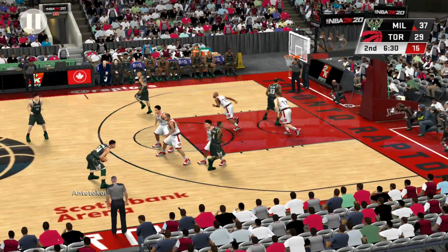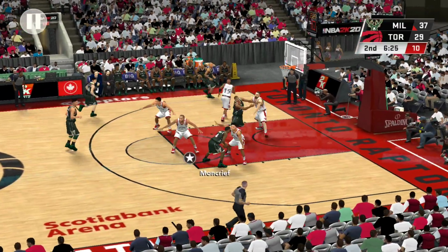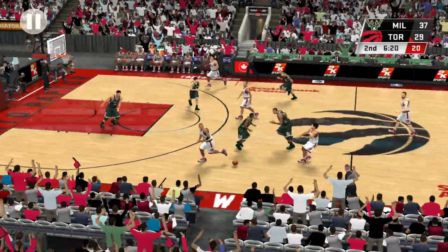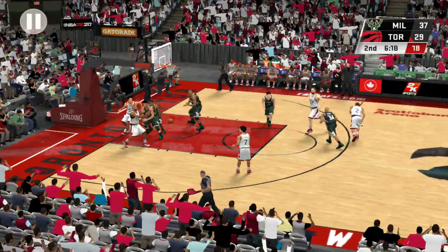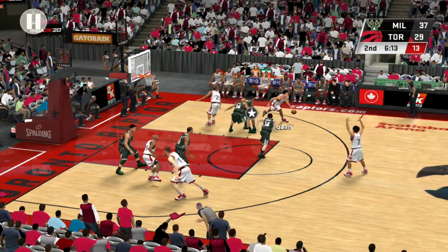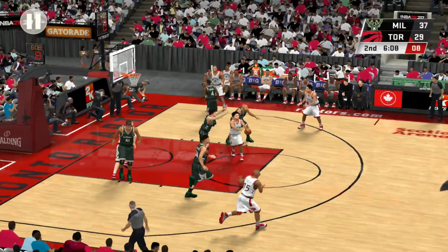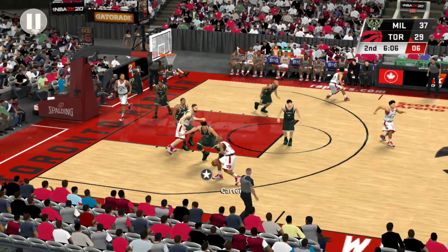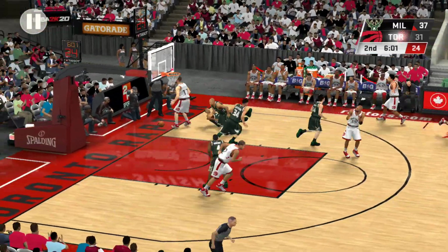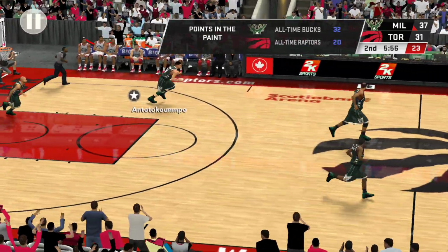Here's Antetokounmpo. He's got 6. Pass to Moncrief. Knocks it loose. And stolen by Kyle Lowry. Now here is Carter. DeMar DeRozan on the wing. Back to Lowry. Out to Carter. Just 5 on the clock. Puts it up from 12. And off the left side of the rim. And it swirls in for him.